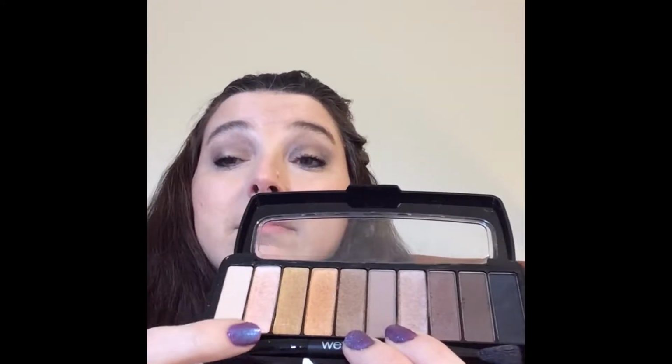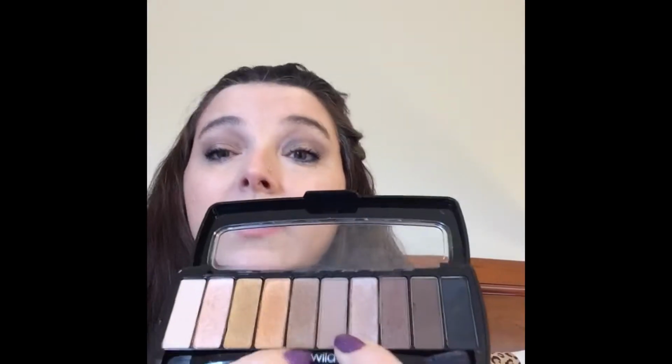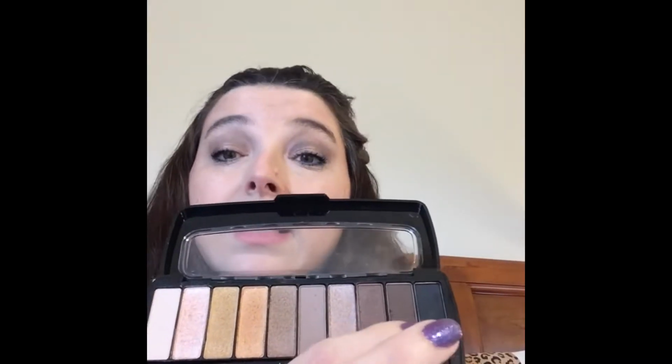That on the lid, all over. That on the brow bone. I wish this had colors because it would be so much easier to do. Crease. Deepen the crease. Deeper color for the crease. Made the V with the black.